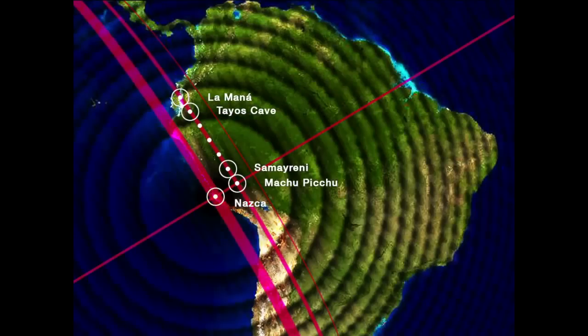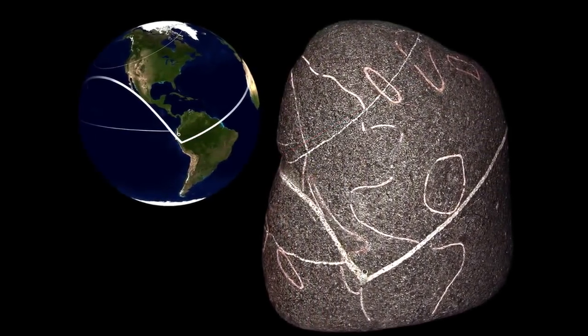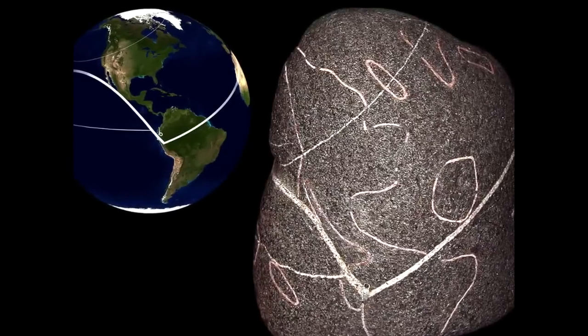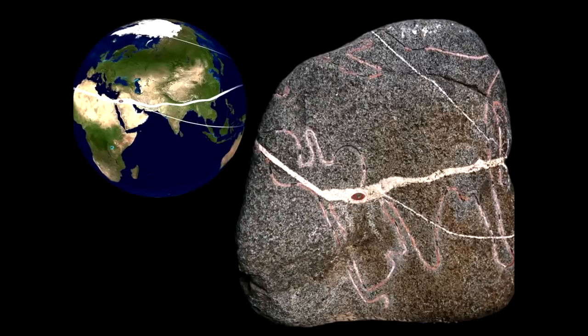The many alignments that are being uncovered here at the temple structures in La Maná and their relationships with other ancient structures around the world, including Nazca, Machu Picchu, Tayos Cave, and the Great Pyramid, are encoded and have been discovered because of the La Maná collection discovered below the La Maná Pyramid.